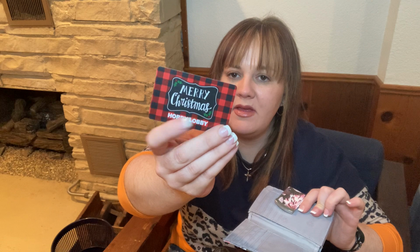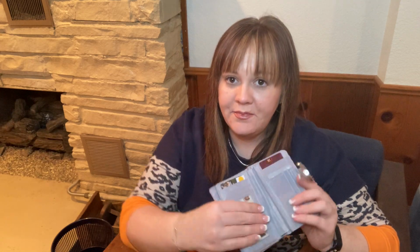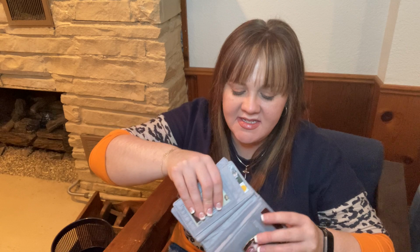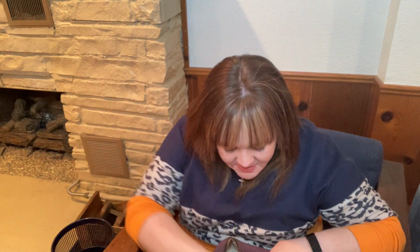It has super tons of room. This is a Hobby Lobby gift card that my mother-in-law got me, or my soon-to-be mother-in-law. So I have my driver's license here, and it's super easy to get out. I have my bank card here, my credit card here, and it's just super handy. I like the fact that it has a place to keep money, actual bills, and a place to keep change. That it doesn't close very well is the only thing. The closure on it could be better, but it's cute and it matches this purse because it has the purple in it. So that's my wallet.